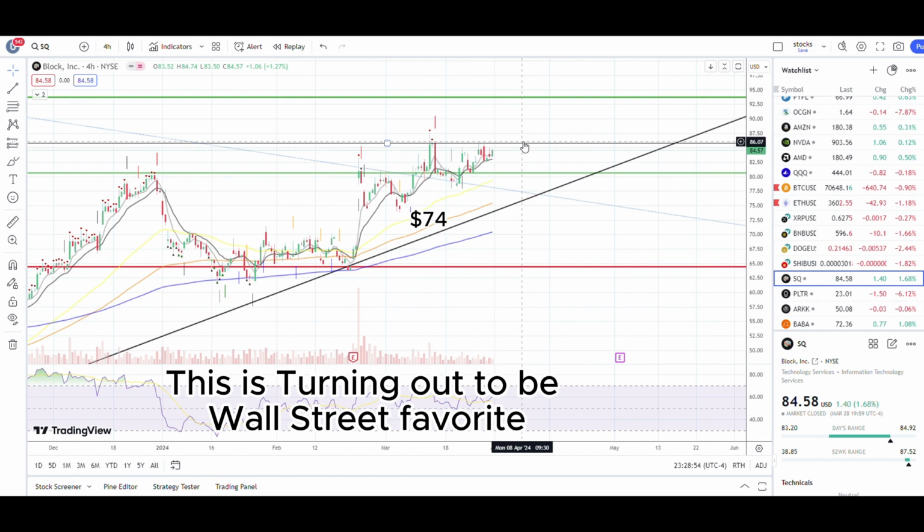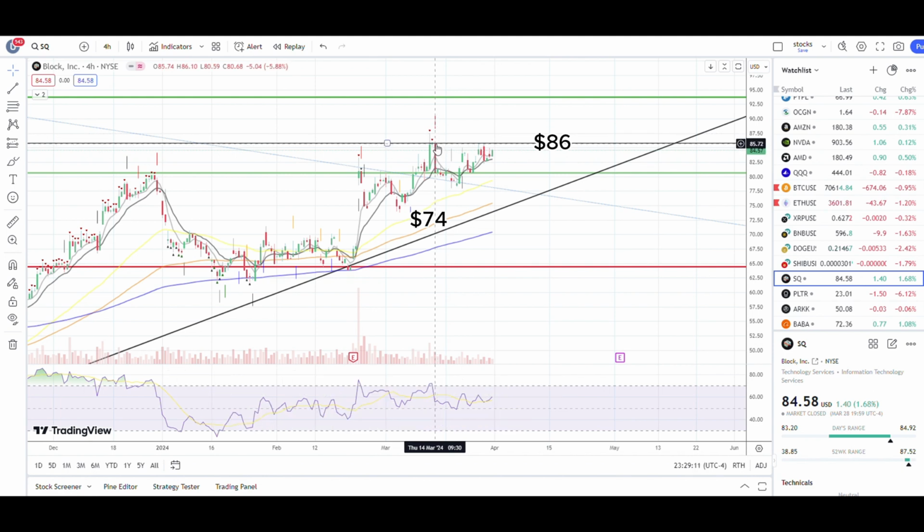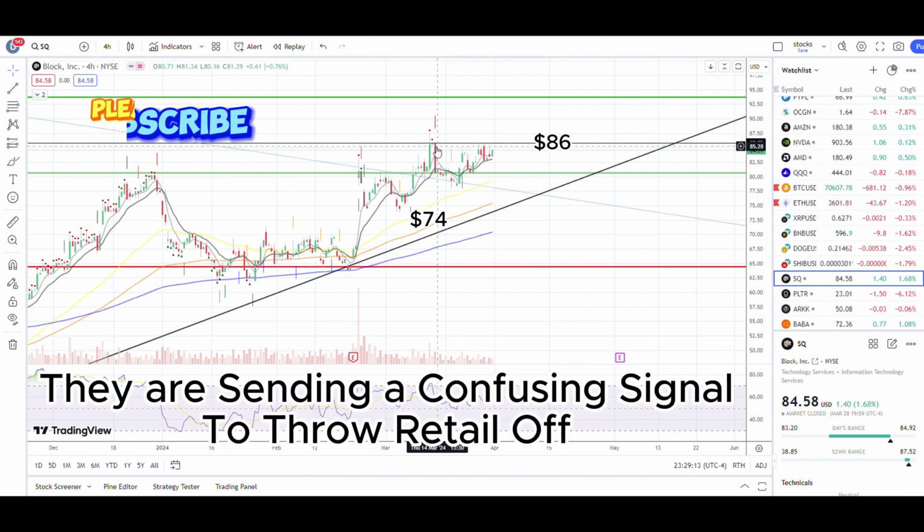But what is critical right now is also this 85 to $86 area. This is also turning out to be a slight resistance for Square stock. And why am I saying this? If you notice these three candlesticks that we have seen exactly at this 85 and 86 area, this is kind of painting an evening star pattern, and we have gone back down to test it, and we have seen a rejection. So this is also a kind of bearish price action.